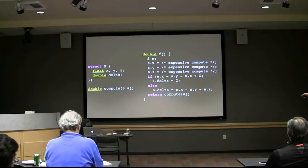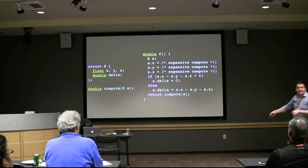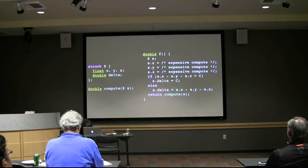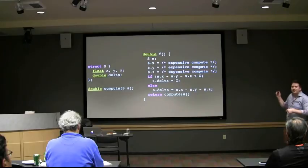LLVM will actually see a constant C in an argument here if we ever prove that this condition is true. And then the inliner gets to see that, and then we get a better inlining decision, and this trickles on down and on down. So, question? Doesn't that defeat the purpose of classes? Doesn't this defeat the purpose? Well, I said I was conflicted about this.